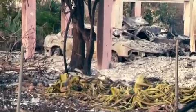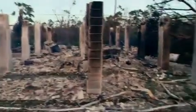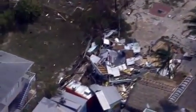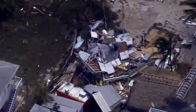Homes and businesses destroyed. Videos coming out of Key West and Miami show just how powerful Irma was and how much damage occurred to the area from the intense winds and rain. Pockets of widespread destruction in Florida Keys as homes are destroyed. In Key Largo, this business was destroyed when Irma roared across the island as a Category 4 storm.